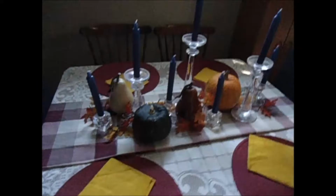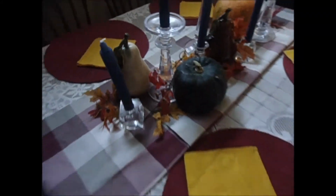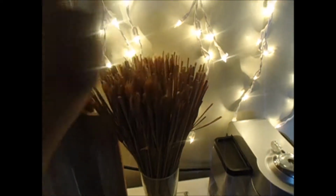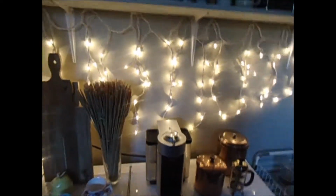Fall is definitely in the air. It's already Tuesday. A little nicer day out today though. I think it's about 18 degrees. It's supposed to be during the afternoon. I'm just working from home today and slowly getting my fall decor out. Little bits and bobbles here and there.